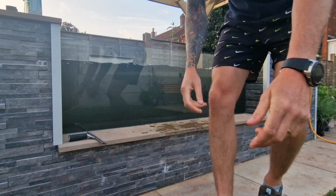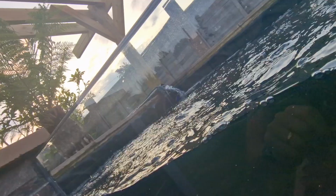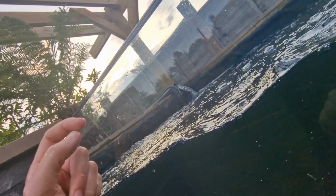I'll show you it. Oh, the camera's up. Can you see it? Yeah, if I shine it in that light. There, see that limescale? And it doesn't come off with just plain water.